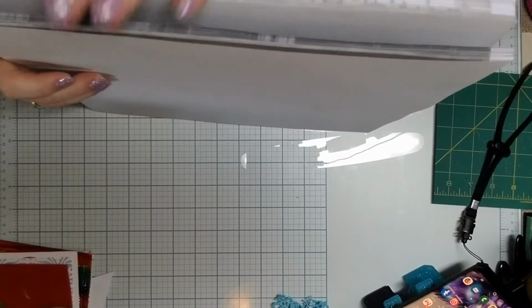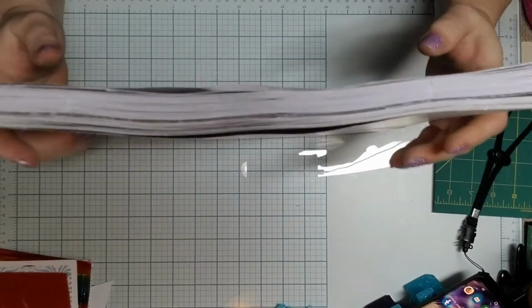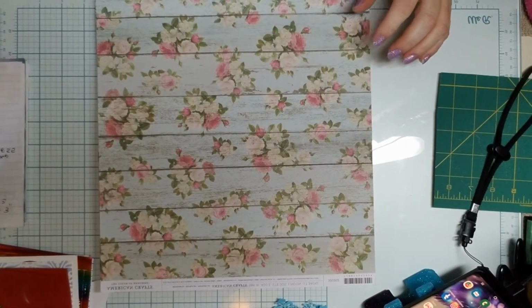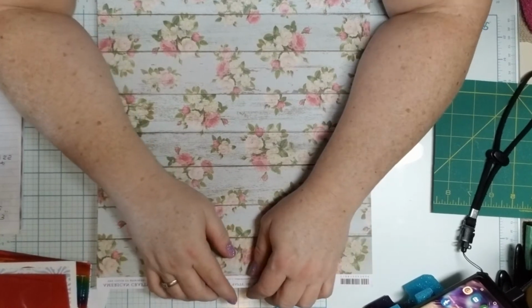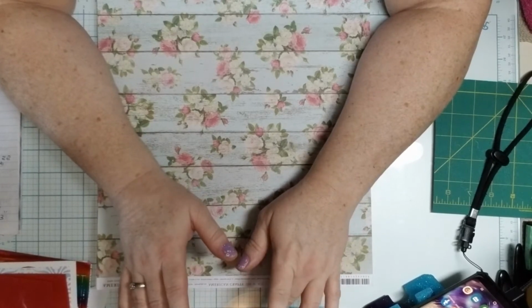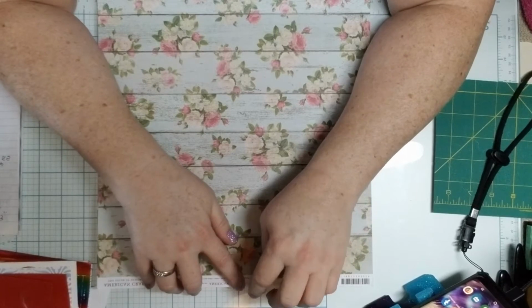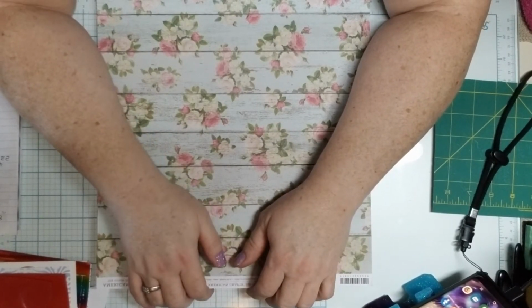I don't know, maybe probably over 100 sheets of 12 by 12. I got this at Joann's Fabrics and Crafts. They were having a sale last week or the week before. 10 for $2. 10 sheets of normal paper that's normally 79 cents to 99 cents, I think. And I got 5 for $1, so they were 20 cents a sheet.